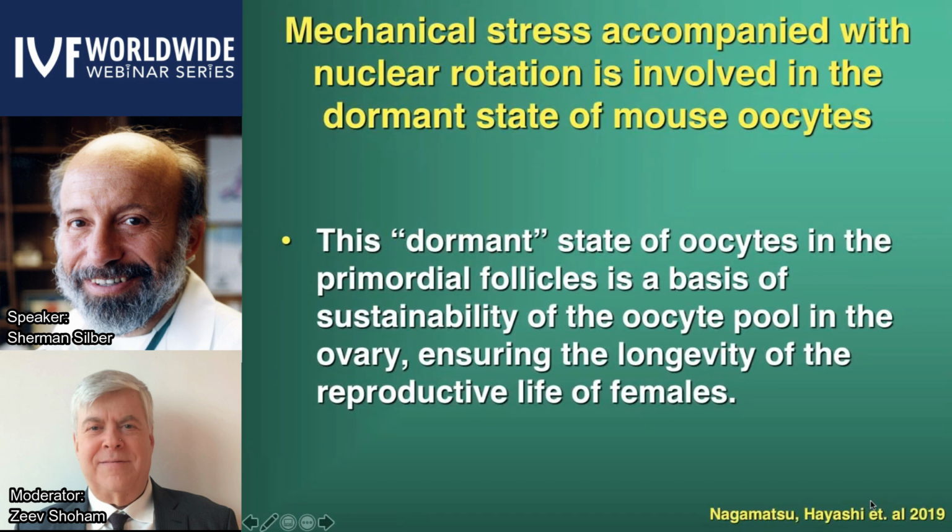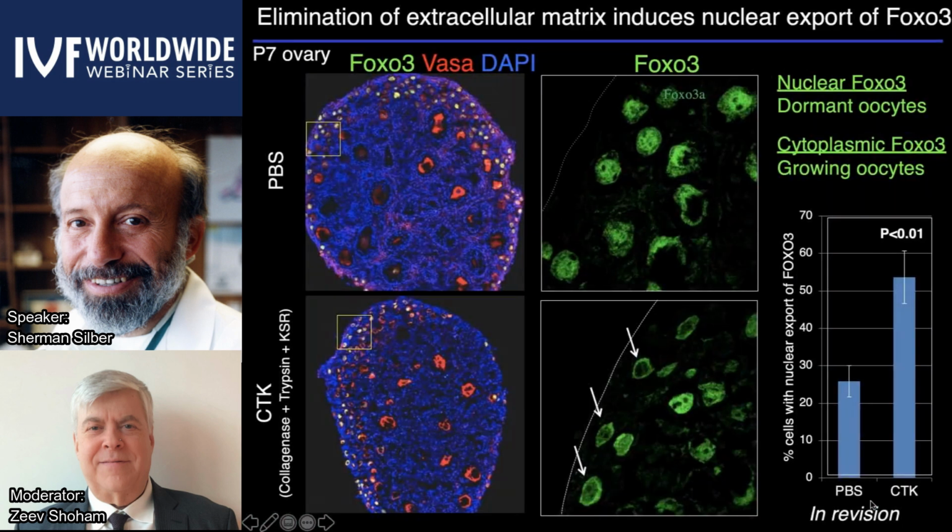The dormant state of oocytes in primordial follicles is a basis of the sustainability of the oocyte pool in the ovary, ensuring the longevity of the reproductive life in females. Otherwise, when we make oocytes from iPS cells from skin, they just completely develop. You can't stop them from developing, and they're gone in 20 days, and that's the end of it. And that's not like an ovary, which is able to last for 50 years because you have a dormant group of follicles that are held dormant by the pressure of the ovarian cortex.